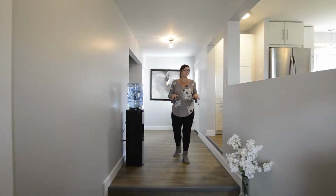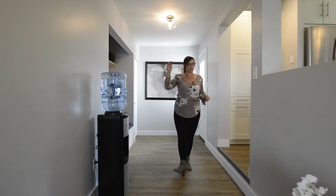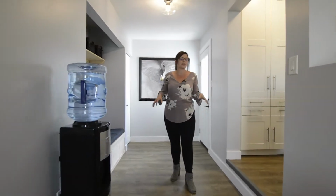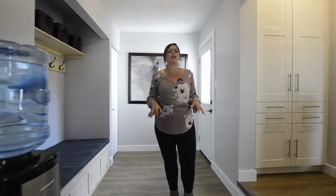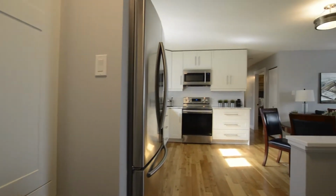It's hard for me to pick my favorite thing about this home, but this entranceway is right up there at the top of that list. With all this space, no one's tripping over boots, and you've got so much storage. Now get into the kitchen, and I'm gonna show you this fabulously renovated space.